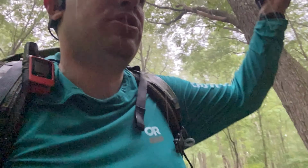All right, we are about 5 miles in, and we are being currently hit by a thunderstorm. Hoping this is passing. All the forecasts seem to indicate this would be short but intense, but we'll have to see. Hopefully that pack liner I'm trying out works.